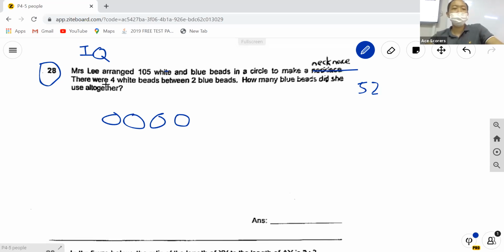What does it mean? That means just that one bead and that one. Is it here, 1 and 1? Is it like this? Yes. Did you interpret it like this? Yes. Let's check with everyone. Did you interpret it like this? Yes. That's what I actually did. You can interpret it like this.